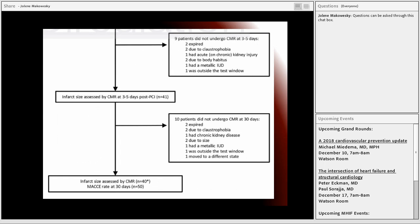Ultimately, 10 patients ended up being excluded predominantly for reasons where they couldn't tolerate MRI, and there were a couple of deaths as well. So ultimately, 9 patients had analysis at that 3 to 5 day mark for cardiac MRI, and then, 9 patients were excluded at that time, and ultimately 10 were excluded by the time they did their analysis at 30 days with CMR and their MACE analysis.